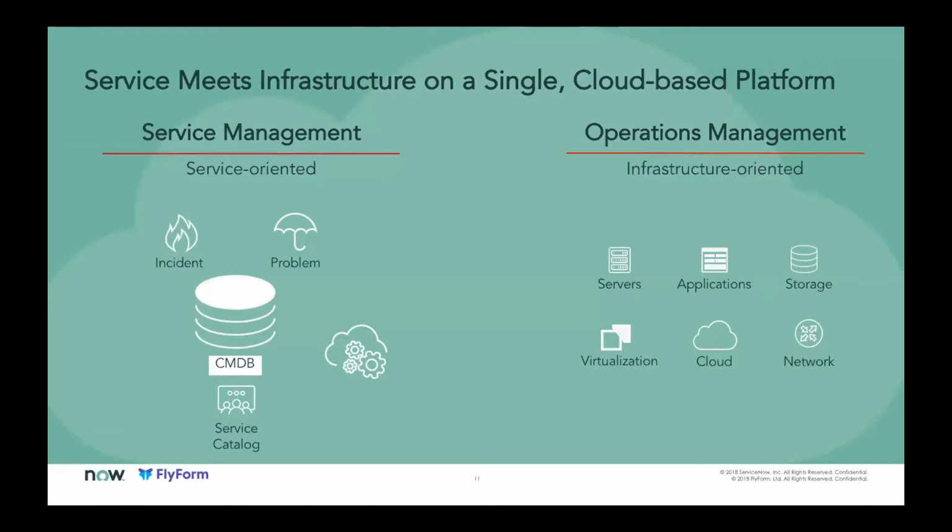But from a service perspective, we need to understand how all this matches together. And service management and operations management should not be siloed. They have slightly different approaches, but they can all feed information off each other to make the whole process a lot better. So from a service management perspective, and then again, from our perspective, all of this is on a single platform. So it's a single database, it's a single system of record.